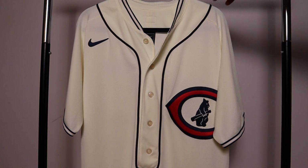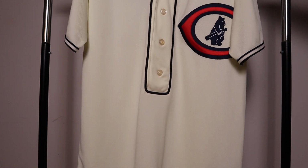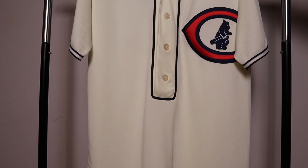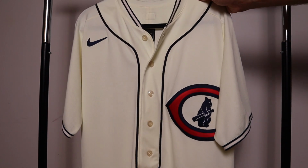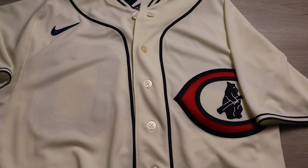Oh, also one thing I want to mention is that the jersey, if you haven't seen the pictures before this, it is a 3/4 button down. All right, so the buttons do not go all the way to the bottom. All right, and now we got the close-up of the Cubs. You know, actually, guys, like I keep saying, it's not that bad of a jersey. I actually do like it. They just could have or should have done something different.